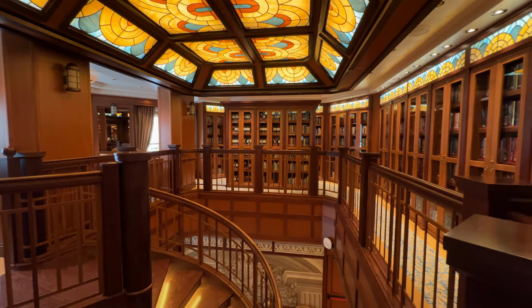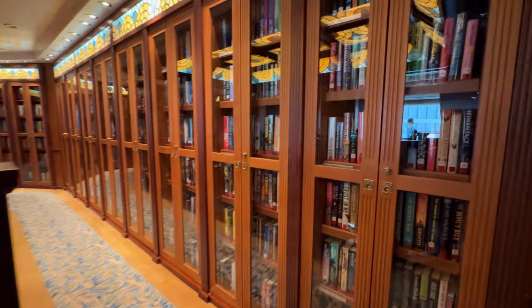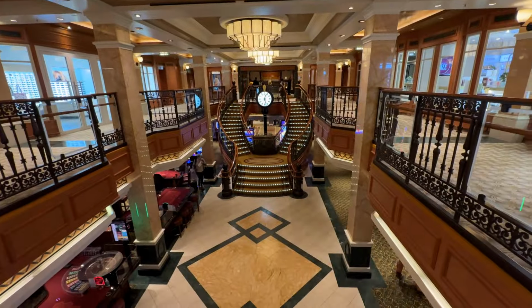The Queen Elizabeth has a library. Make sure you go visit. It is stunning, and it's 2 stories high, and there are over 6,000 books in here. They do have some shops. Most of them are very high-end.